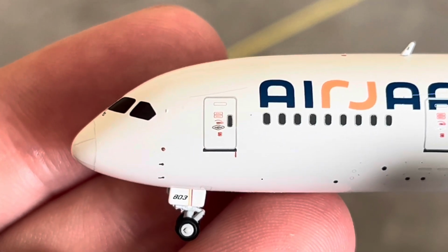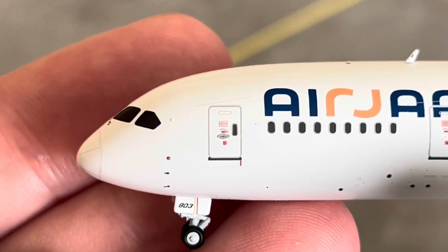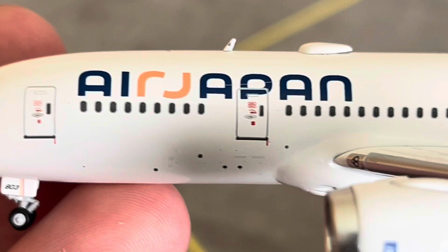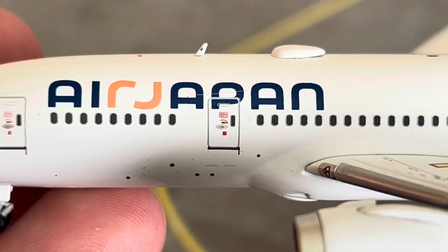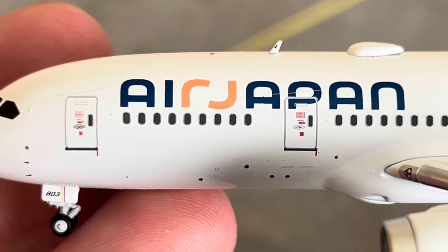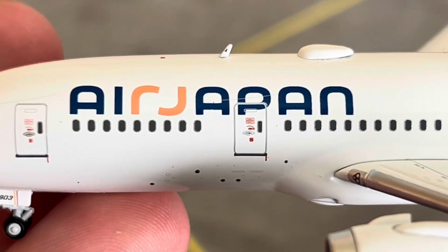Here we have the Lima 1 boarding door, or the L1 boarding door. This is one of the two main boarding doors on this aircraft. The other one is right here. This is the Lima 2 door, or the L2 boarding door. Very cool. Here we have the cabin windows spanning across the aircraft.